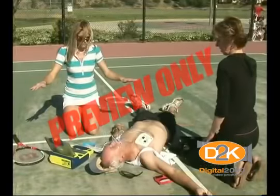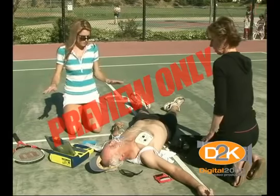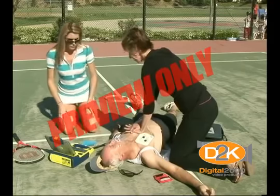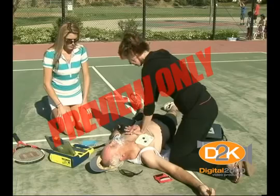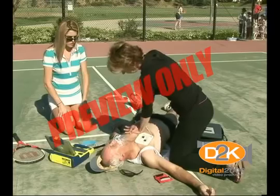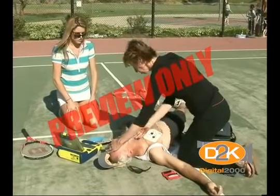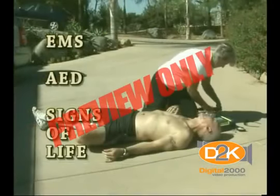A fully automated AED will advise you to stand clear and deliver the shock in 3 seconds. After the patient has been shocked, the AED will advise you to start CPR with chest compressions. After performing 2 minutes of CPR, which is 5 cycles of 30 compressions followed by 2 breaths, the AED will prompt you to stand clear as it analyzes again. Continue this sequence until EMS arrives or the patient shows signs of life.